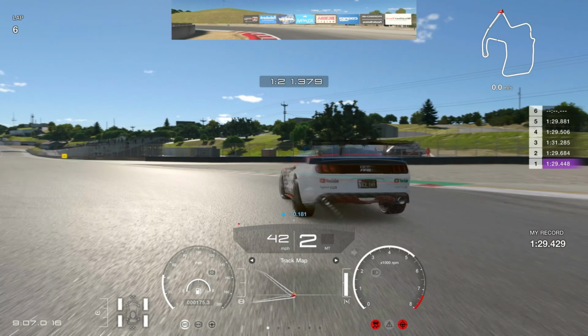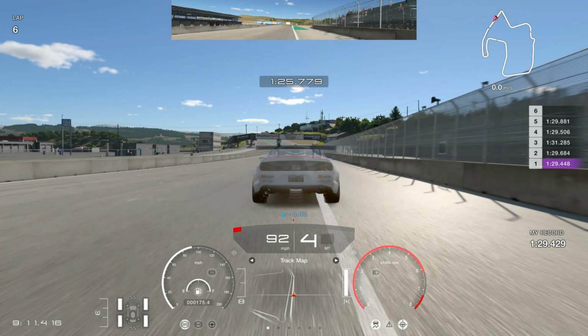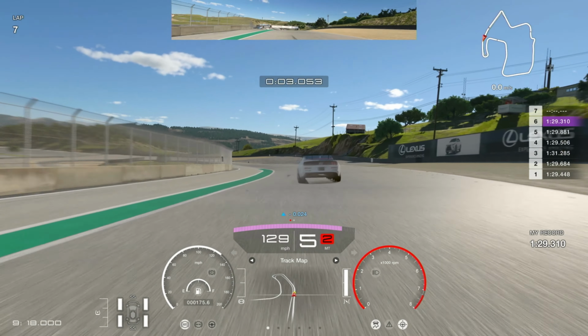Look how much we closed. We've just got to keep with this ghost. We've just got to accelerate with it, and we're doing it. So we're going to be about 0.2 seconds better off. There we go, 1:29.310. So we're already faster.